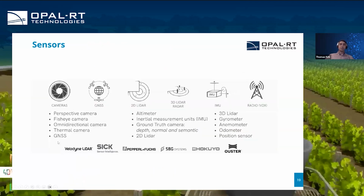I mentioned sensors. Simulating different types of sensors is very important because there's a lot of fusion that can be done with these applications. So we offer cameras of different types, GNSS simulation, LiDAR, both 2D and 3D, and IMUs. We also have models that have been developed based on industry products, for example from Velodyne, SICK, and Ouster, as you can see below.